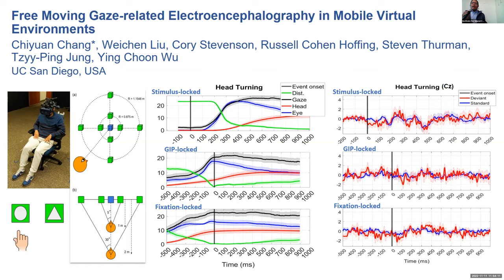Hello, everybody. I'm Chiyuan from UC San Diego, and I work with Ying and TP on this project called freely moving gaze-related EEG in an immersive virtual environment. The reason we are interested in putting the experiment into VR is that previously we always asked the subject to sit in front of the computer, keep their head still, and detect the brain signal. But that's not how we want to use brain-computer interfaces in the real world. So the first step we took to investigate how to implement BCI in the real world is putting it into VR, and now we let the subject move their head freely.